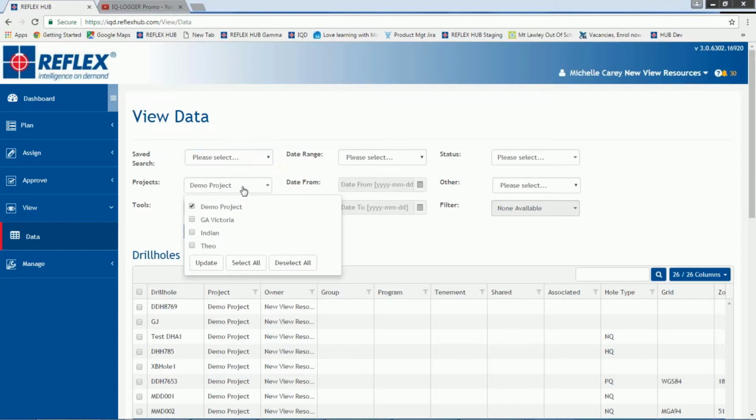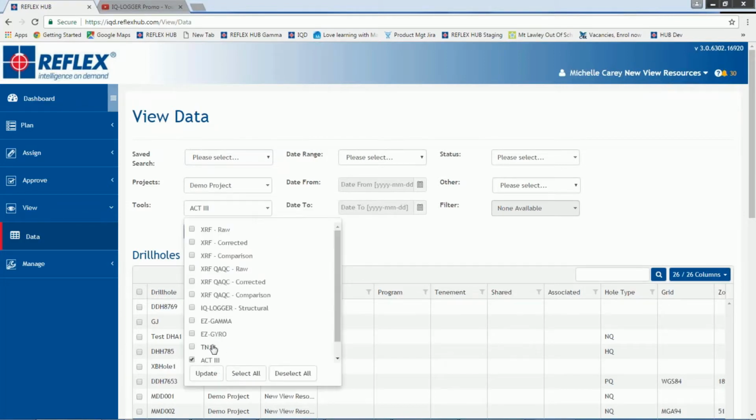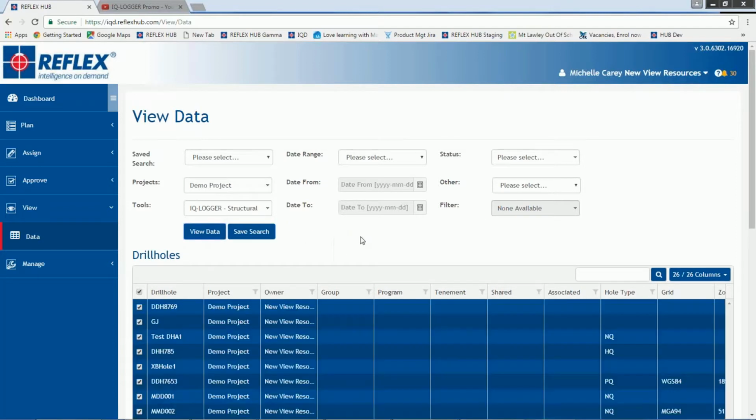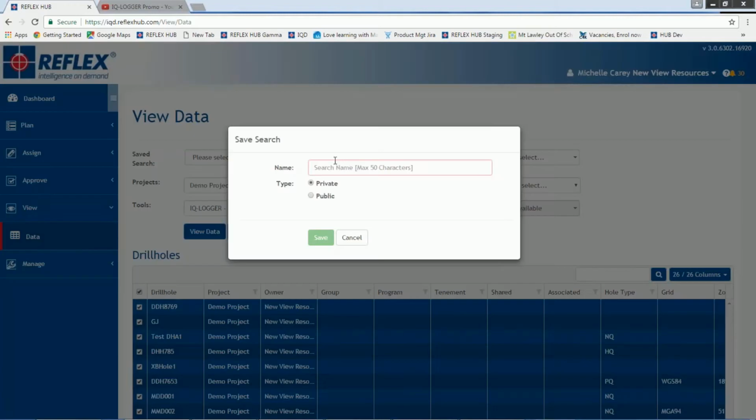So let me just show you me doing that. We'll pick the demo project. Now, rather than the ACT data, we'll pick the IQ logger data, and we'll view it, and then we can save that search as IQ. And that then saves that search.